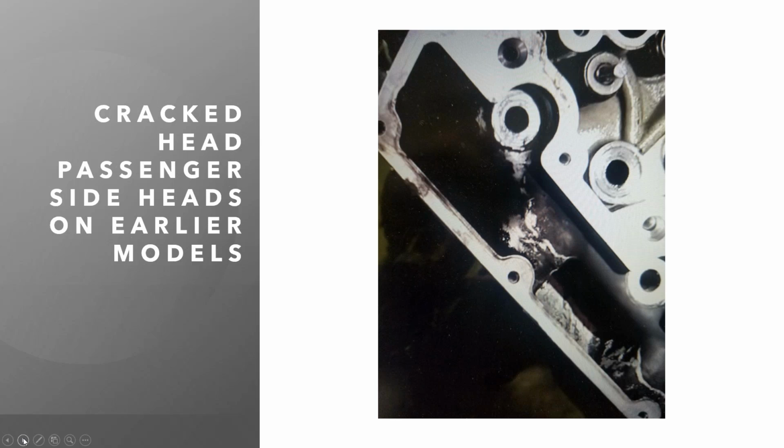It's 1234 on the passenger side, 5678 on the driver's side, which is important to note because if you ever come in with a bad injector or low compression on a cylinder, whatever the case may be, you definitely want to make sure that you don't misdiagnose that and replace the wrong injector. Cracking in the cylinder heads is definitely on the earlier models. Again, one of those things that were definitely more common.